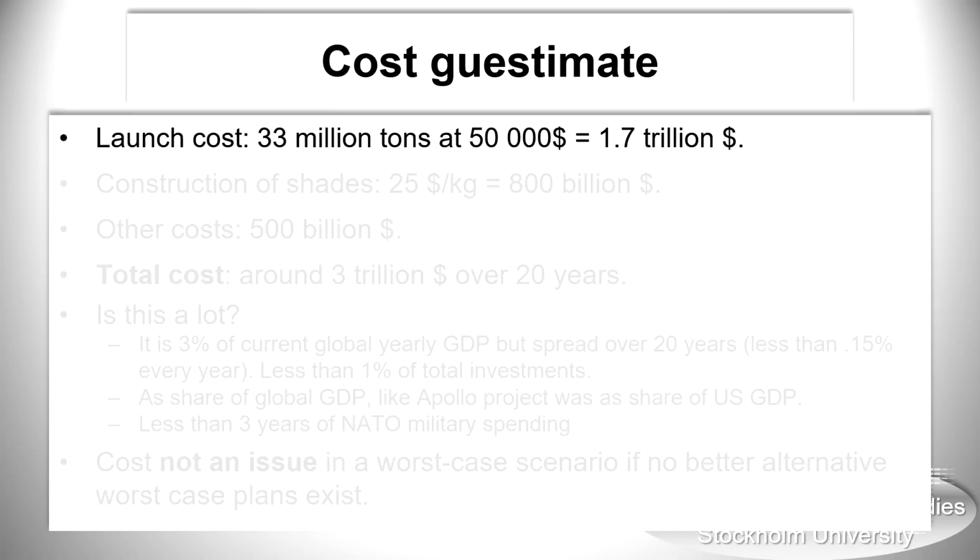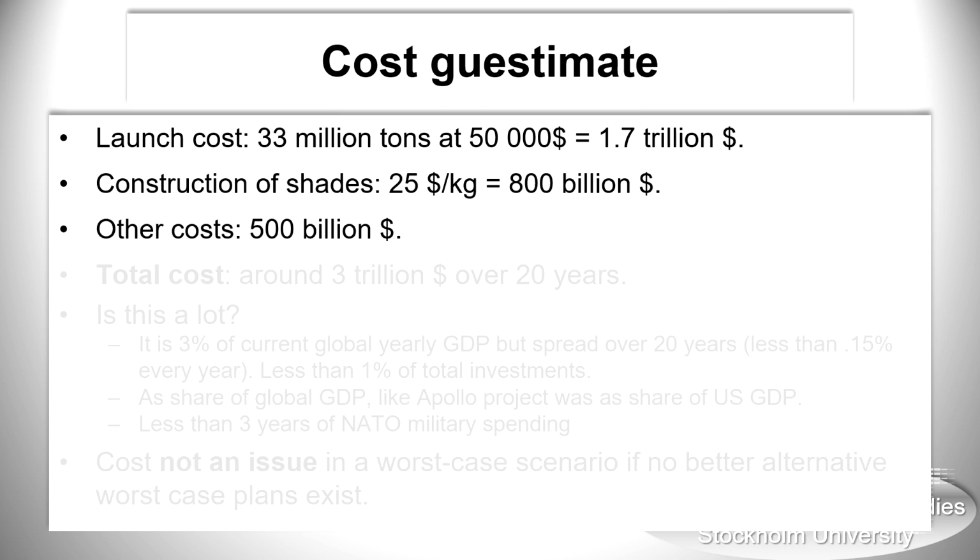So with that, it's going to cost around 1.7 trillion US dollars to launch things up into orbit from where it can sail to the Lagrange point. The construction of these sunshades would be almost $1 trillion too. Another costs $500 billion. So that adds to, of course, just a guesstimate, but nevertheless, an idea about the total sum of $3 trillion US dollars.